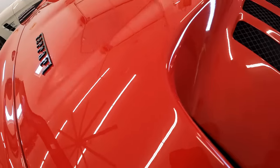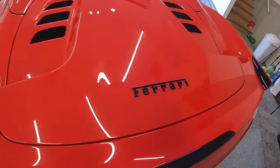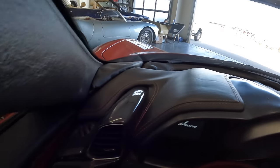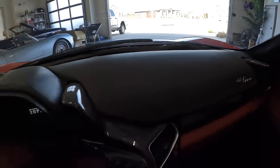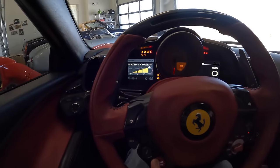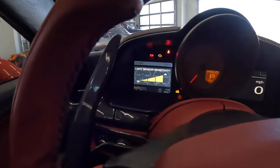Don't know if it's picking up on camera, but the Wizard's not gonna restore this thing cosmetically. It's going to be the mechanics, which, well, there's plenty of things to look at. Another thing I didn't point out is the dashboard, which is all curled up here. You can see along the windshield, pretty normal Ferrari stuff. But when you start it up, you are greeted with lots of lights. Here they come.